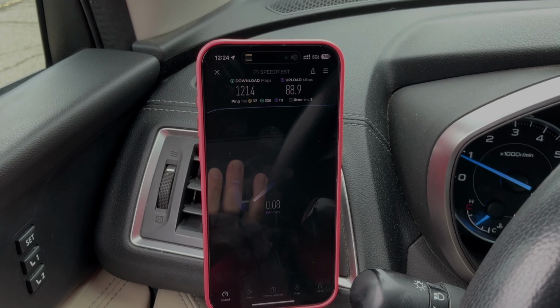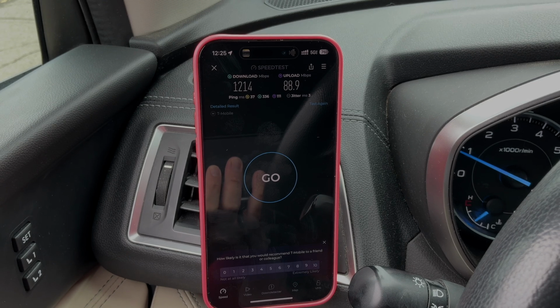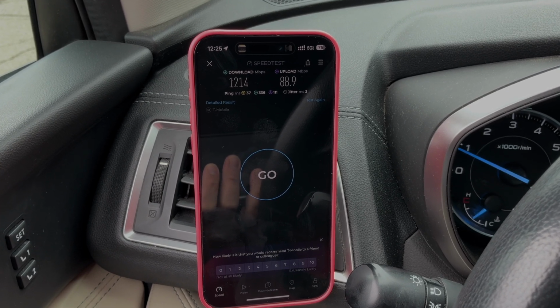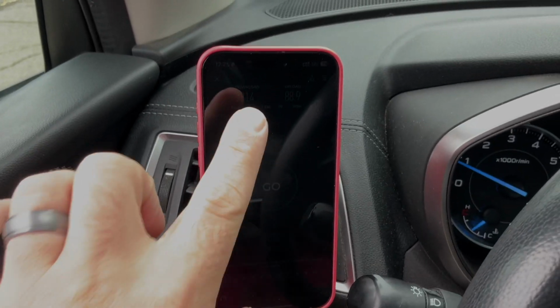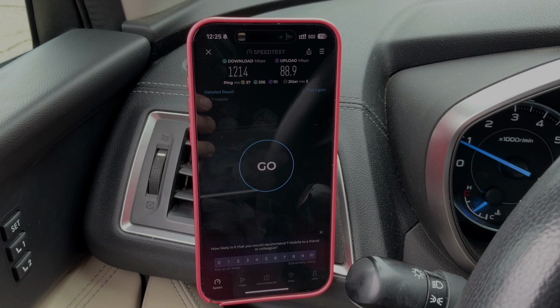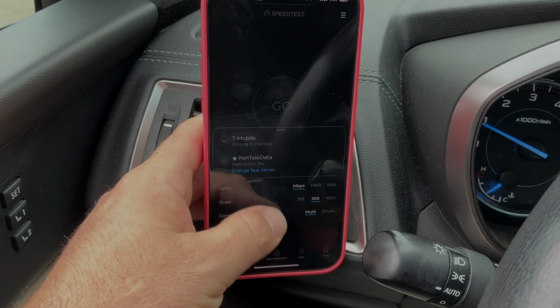1,214 down, just blowing AT&T out of the water. 37 millisecond unloaded ping, which is fantastic. Loaded ping times are looking real good. We've got 336 and 111, jitter at 3. Let's pick another random server here, just to keep things fair.